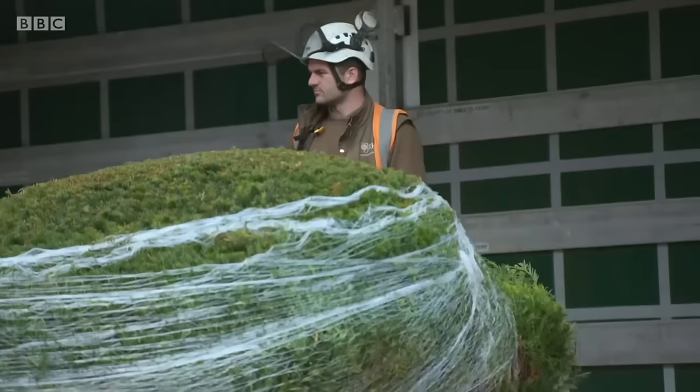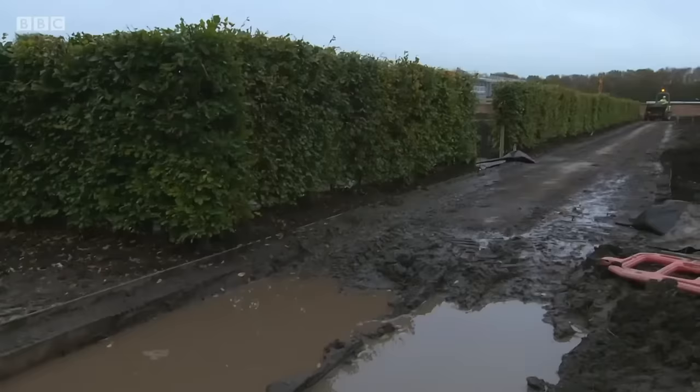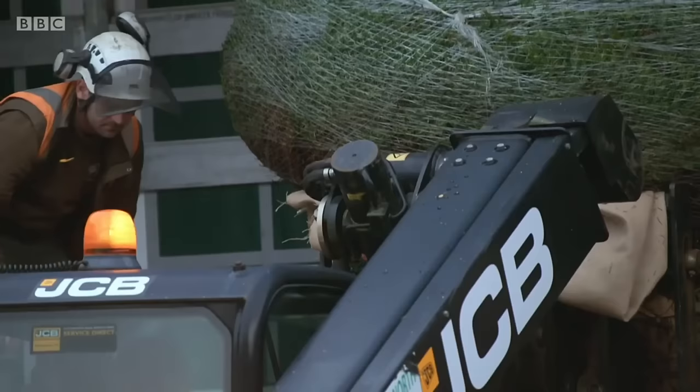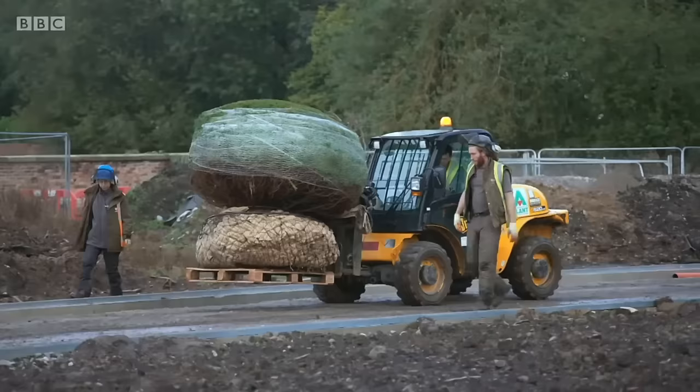But it was never going to be as simple as digging a big hole and plonking them in. The main challenge we have at this time of year is the weather. With the scale of the planting that we're involved in, we're doing it probably at the back end of the wrong time of year, but it's got to be done.